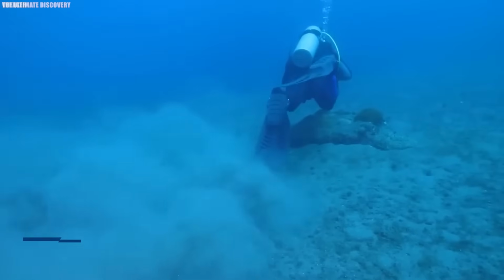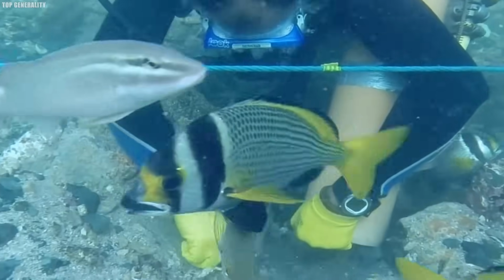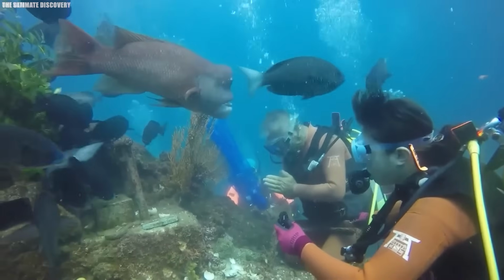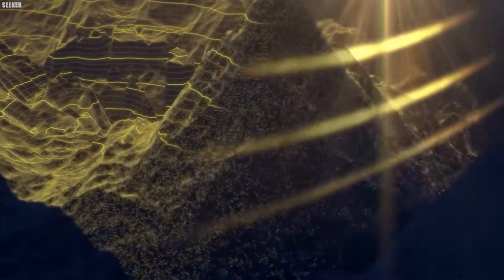Experts estimate that there are at least 100,000 undiscovered seamounts scattered across the ocean floor, each with its own story to tell. These silent giants are evidence of the power of geological forces and the hidden ecosystems that exist far from the light of the sun.